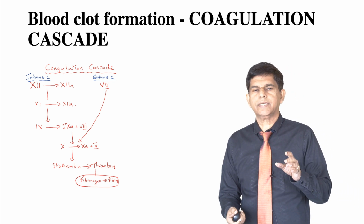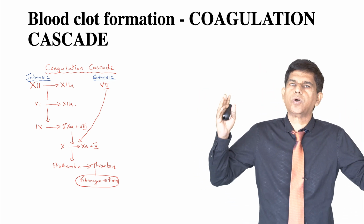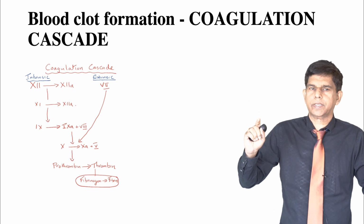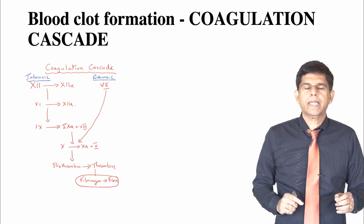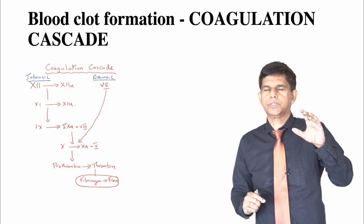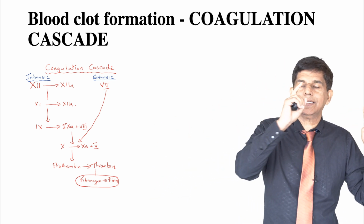So next, we have to know how a blood clot actually forms. We need to know this coagulation cascade. So we're just going to take a little bit of time to teach you a little bit about blood, how a blood clot forms, okay? That's called the coagulation cascade. You have an intrinsic system and an extrinsic system. Let's look at the intrinsic system.